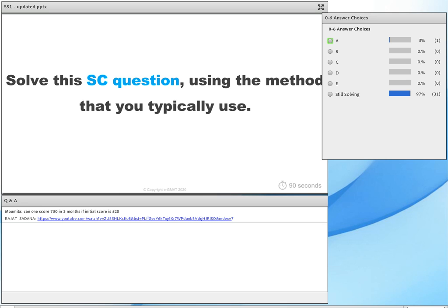Nickel says, if somebody wants to study abroad, does he or she have to give IELTS and TOEFL? Yes. TOEFL and IELTS are not as useful, but universities require them. So that's there. If you ace the GMAT, you're going to pretty much do really well.